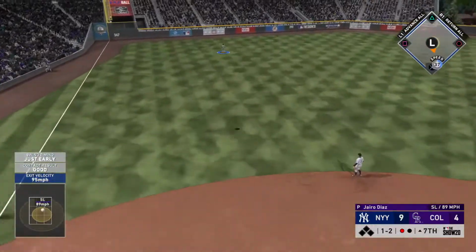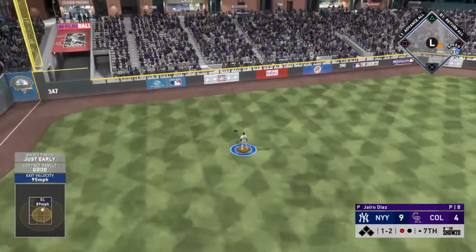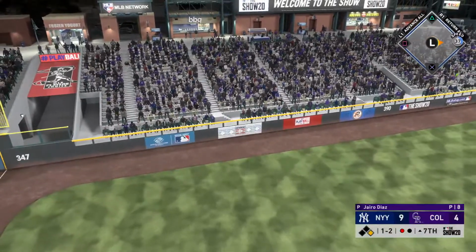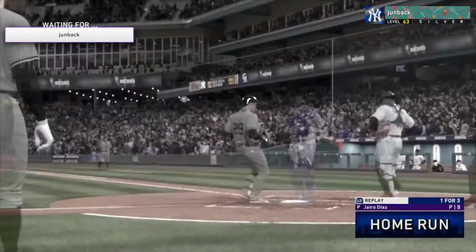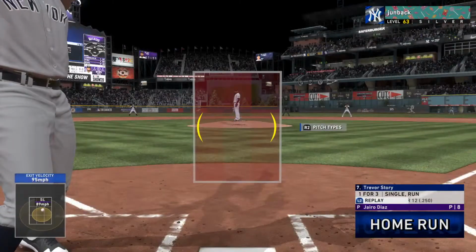Here's another one that's drilled. This one to left. Looking up is Dahl. Out of here. And how about that? Back to back to back home runs.